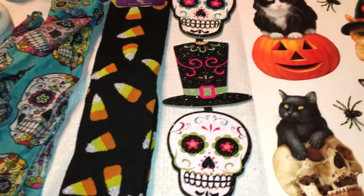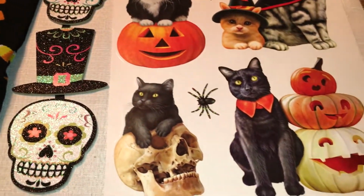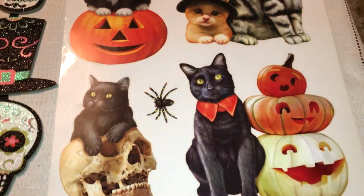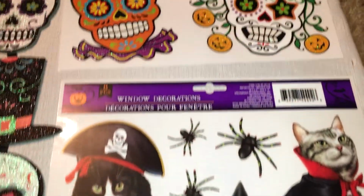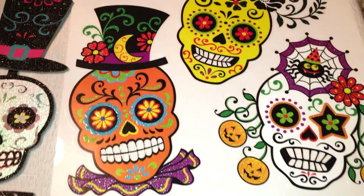So really cute. And then we also picked up some window clings. So, of course, my daughter picked up the ones with the cats. And then, of course, I had to have the ones with the sugar skulls.